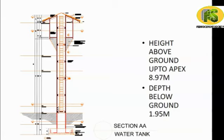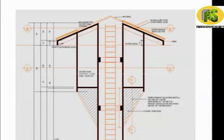There you see height from ground up to apex is 8.97 meters. Depth below ground is 1.95 meters. And that's a section showing you the ladder in the center, which goes right up there. And then the water tank, which is like a little house perched on the top of a pole. Next.